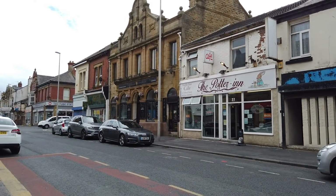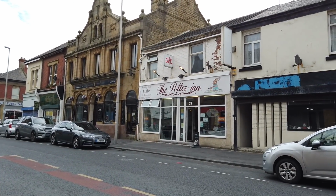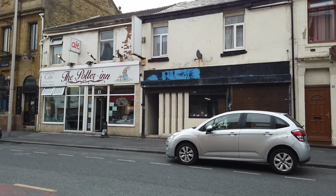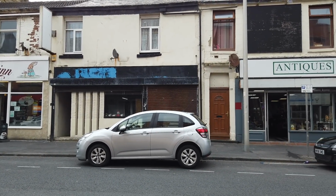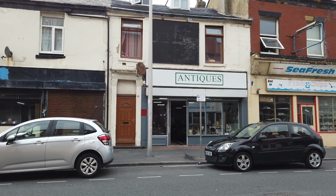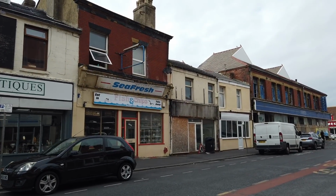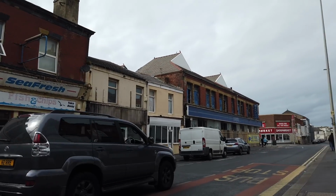I'll just show you back over the road there where I've just come from. The Potter Inn Cafe is open. And this building next door with the fancy brickwork there, I'm pretty sure that used to be a restaurant. Yeah, been closed for years there. There's an antique shop here which is open. But next to that we've got Sea Fresh fish and chips. It's not a fish and chip place, it's got second-hand stuff in there by the look of it. Anyway, let's have a little look down this alley.